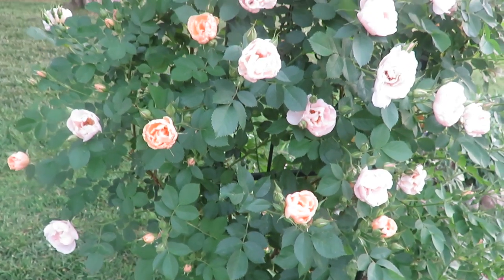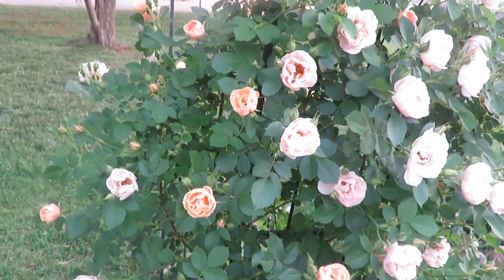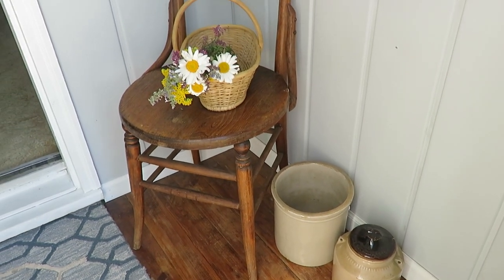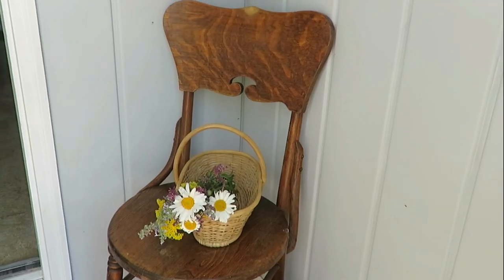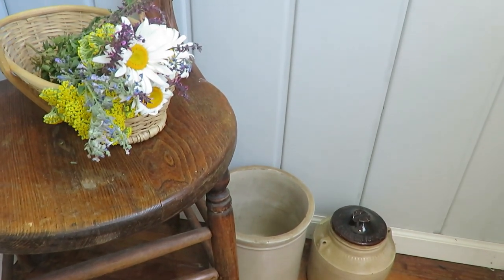Summertime in my home is bringing my outdoor flowers in. Today I am taking you around my home in little areas of my spaces to share how I have decorated for the summer of 2023. I love bringing the outdoors in.